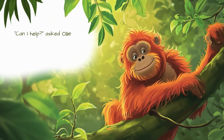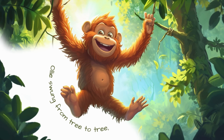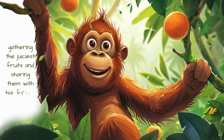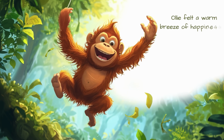"Can I help?" asked Ollie with a twinkle in his eye. The animals nodded. Ollie swung from tree to tree, gathering the juiciest fruits and sharing them with his friends. "Thank you, Ollie," cheered the animals. Ollie felt a warm breeze of happiness.